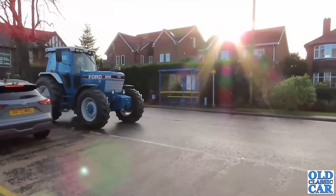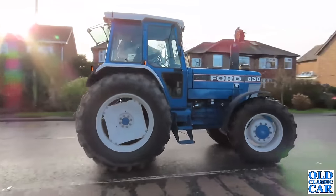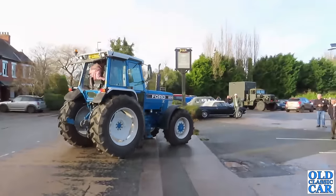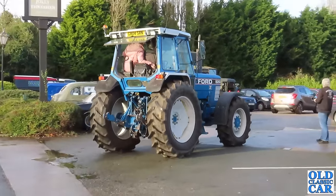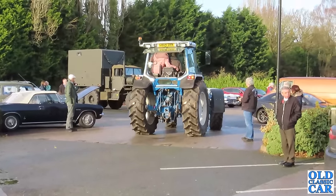And a mighty Ford tractor. That is a crack of that, isn't it? Wow. I like tractors that have big tyres on the front. Yeah. Spoilers on the back. Something for everyone here today. Cars, tractors, lorries and steam.